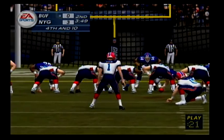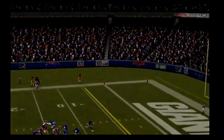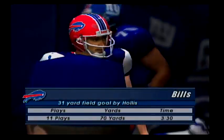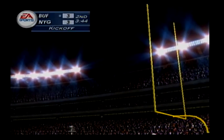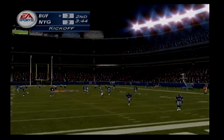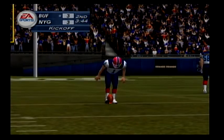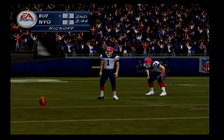Hollis heads out to try this field goal. The kick is up. Through the uprights and good. So they ran more than 10 plays on that drive, yet they just couldn't keep it going, and because of that, the drive ends with 3 points instead of 6. What they want to do now is to realize they've established some things on offense and to improve upon them the next drive to get a TD rather than a field goal.